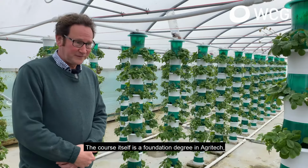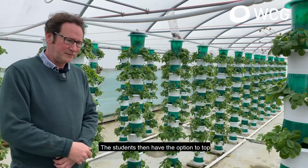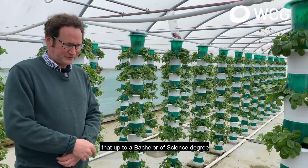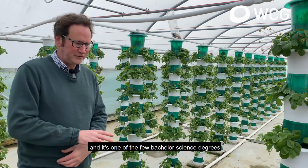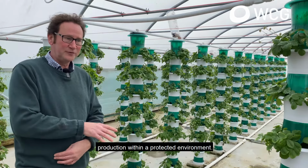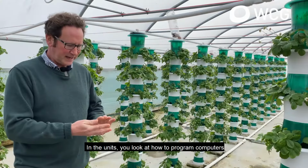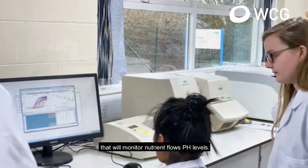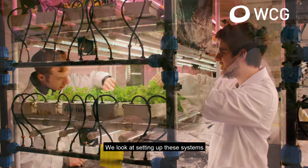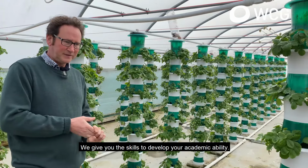The course itself is a foundation degree in Agri-Tech, which is run over 2 years. The students then have the option to top that up to a Bachelor of Science degree. It's one of the few Bachelor of Science degrees in the country that focus on horticultural production within a protected environment. In the units, you look at how to program computers that will monitor nutrient flows, pH levels. We look at setting up these systems. We give you the skills to develop your academic ability.